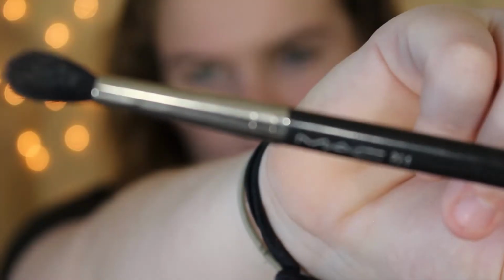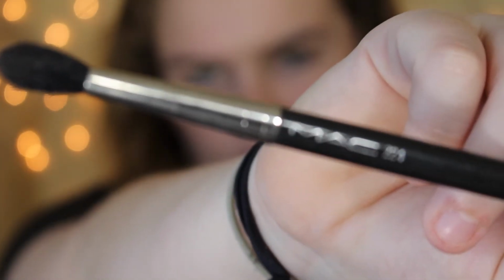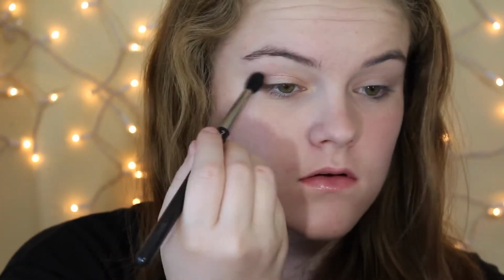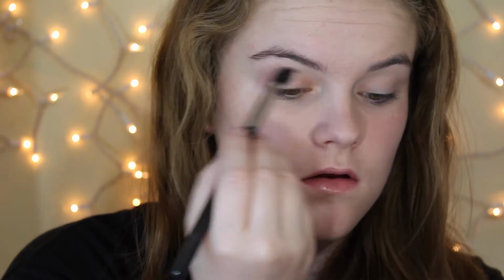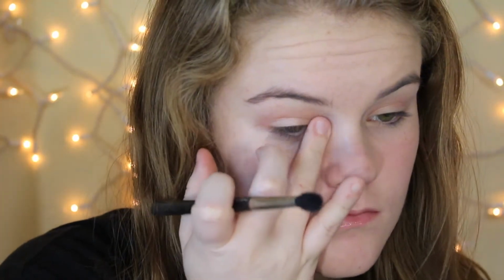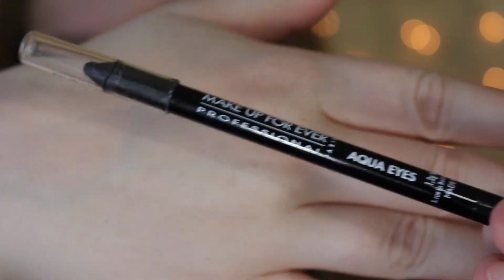Then I'm taking this eyeshadow from the Chocolate Bar palette from Too Faced. It's just a shimmery champagne color. And just taking a MAC fluffy brush and putting that on my eyelids and blending it out so there aren't any harsh lines or anything like that. And then taking a shimmery, off-white eyeshadow and putting that in the inner corner.